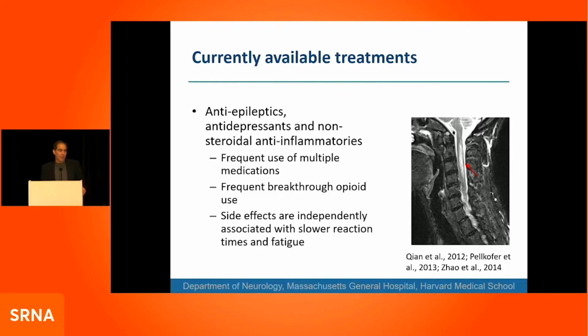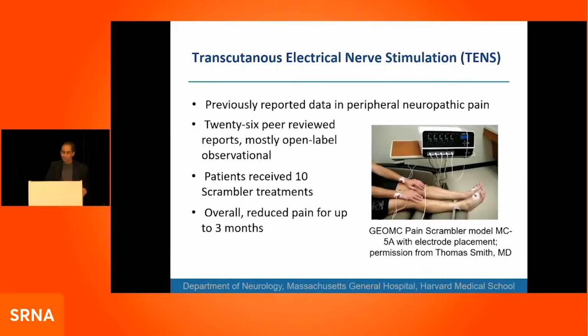And usually the pain will be worst at that level or below, and should be a lot less above it, if there is any at all. So MRI can help us localize where the pain is. And this becomes important because I'm going to show you the study from the Scrambler device that tries to take advantage of spinal cord mechanisms to suppress pain. And if you know where the lesion is on the MRI, or even just looking at the MRI report, you might be able to use this device and place it correctly. So let me show you how that works.